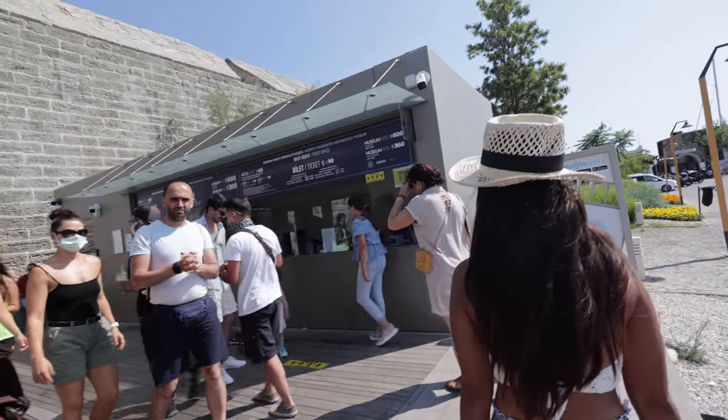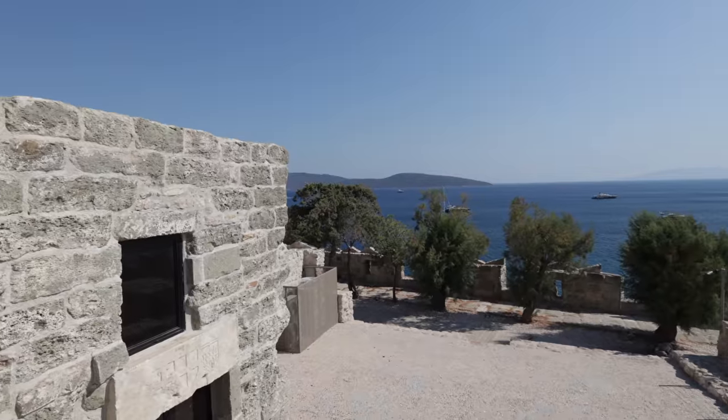and visit it for ourselves. This place cost us 90 lira per person, which is roughly 11 or 12 US dollars, so not too expensive. However, it is pretty hot out today, so maybe not the best time to be outside.